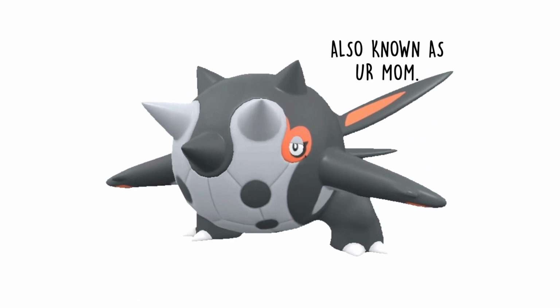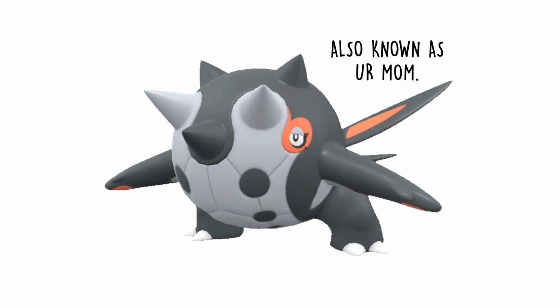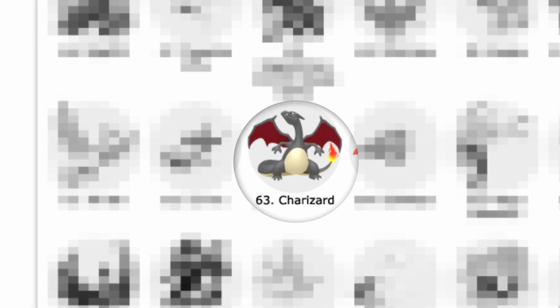At 66, we have Cetitan. At 65, Mega Blaziken. Some might argue that Mega Blaziken doesn't change enough for their taste, but I just think the color palette works really well together. At 64, we have Clawitzer. At 63, we have Classic Charizard. At 62, we have Chi-Yu.